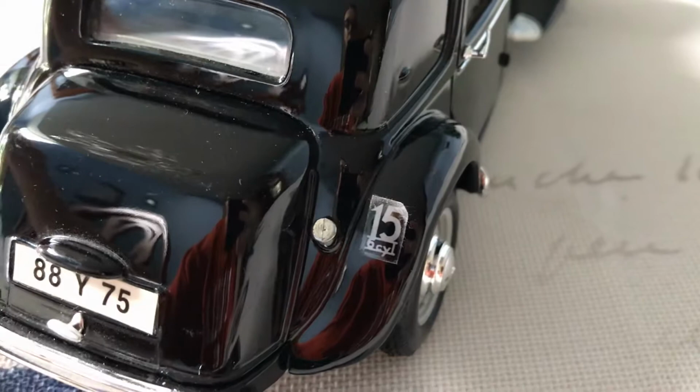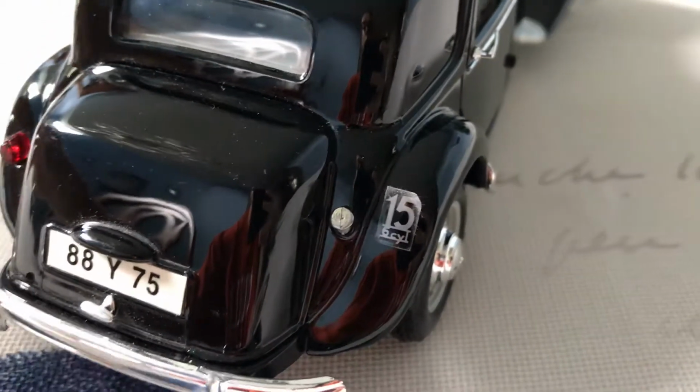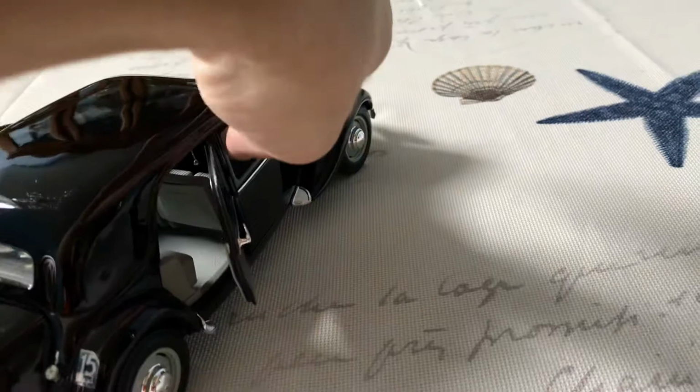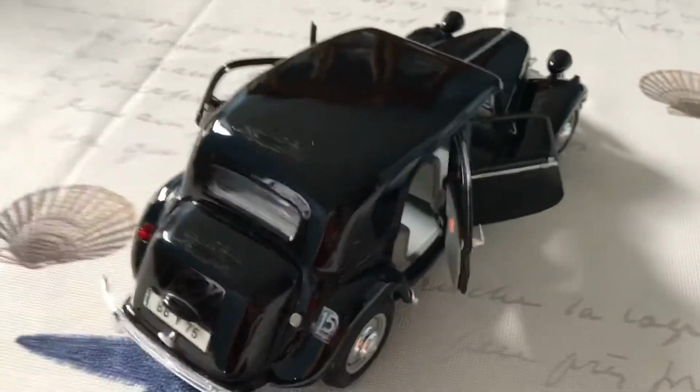Doesn't look that great, but again, it is an older model, so you can't really expect superb quality. In terms of opening features, this model actually does have all 4 opening doors, and they actually open pretty cool. It's like the reverse opening method in the front there, and that really does look cool, especially from a distance.